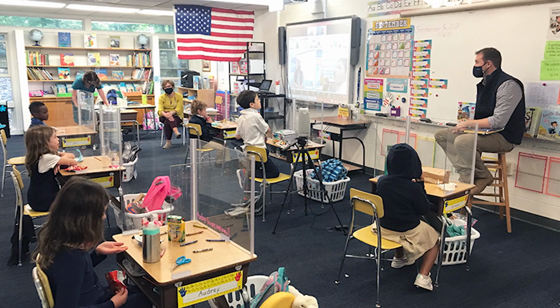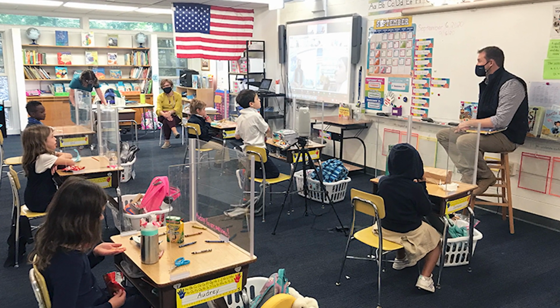The amount of changes that went on over the summer are amazing. The kids are complying with the masks and staying behind the shields. We worked so hard over the summer to try and plan, and we had so many meetings just simply about health and safety, but it's actually been incredible. My little ones wear their masks and wash their hands and line up 6 feet apart.